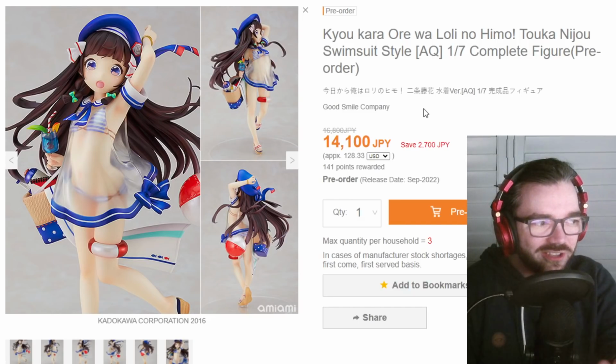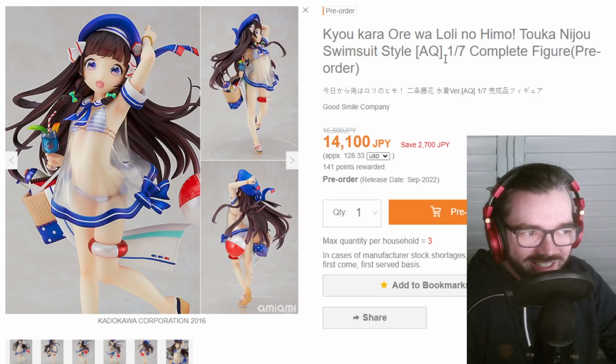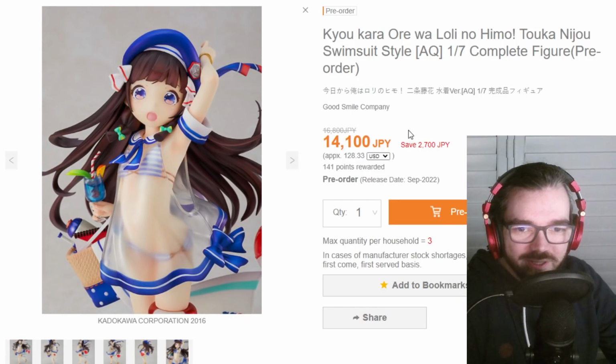This figure, I think, would be really nice if this dress thing wasn't completely see-through. It's just a bit too weird, especially when it's got loli in the title. That's definitely the loli in question. It's really cute otherwise. Yeah, now it's just a bit gross, which is sad.